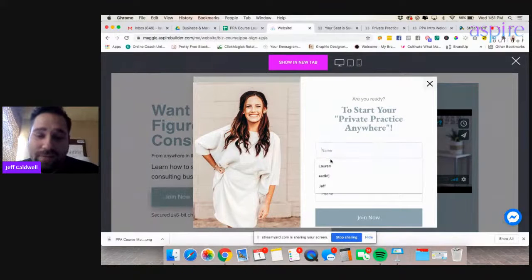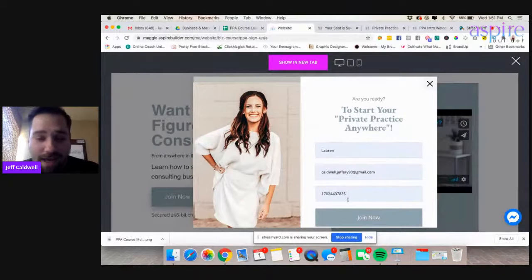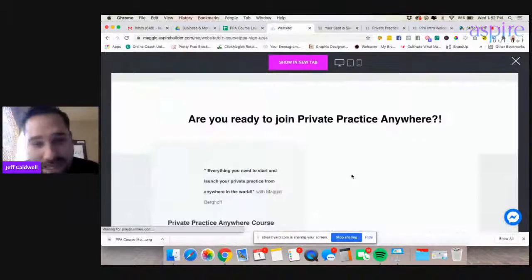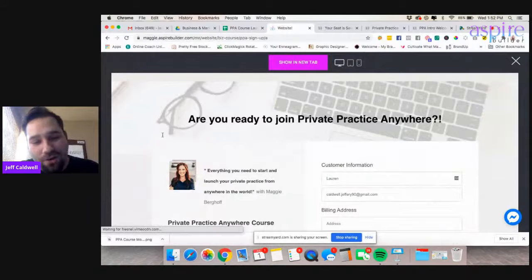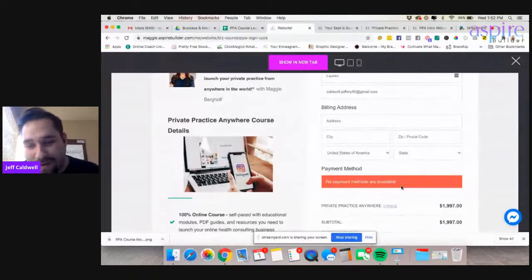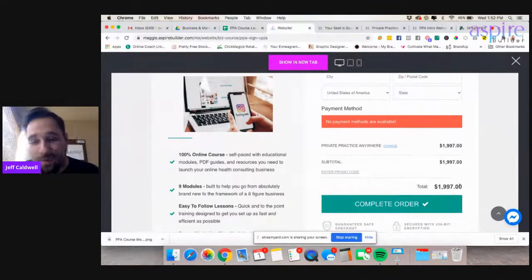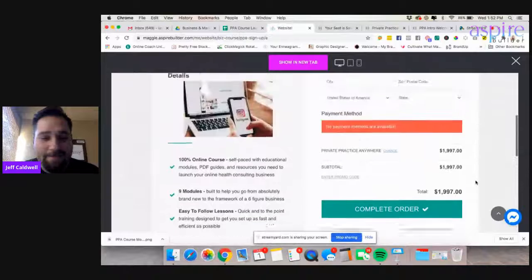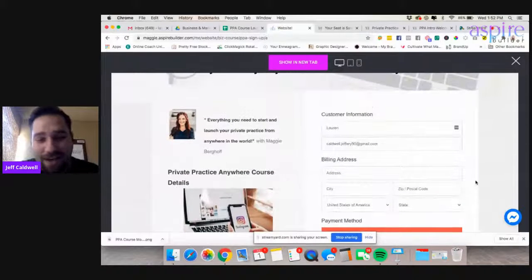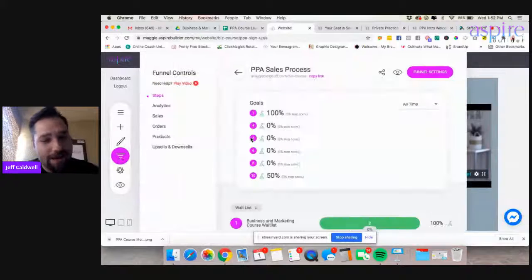We will capture their information again so we can do follow-up emails, like an abandoned cart type of sequence. And then they're going to go to the actual page, and then I will connect the payment method in a little bit. And then you can see they're going to be able to purchase the course here. And so that is the flow, right? That is the entire webinar flow. You can see how that process works, and we map that out in this funnel.